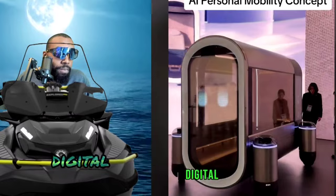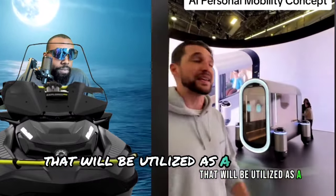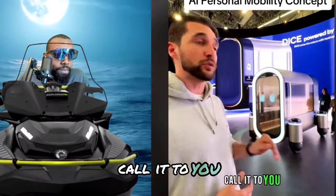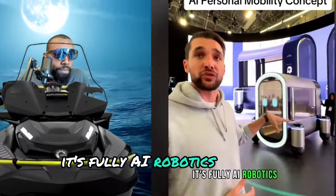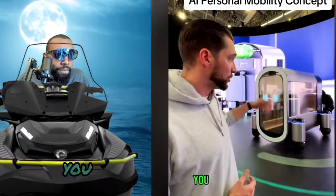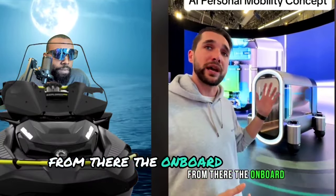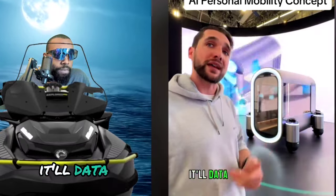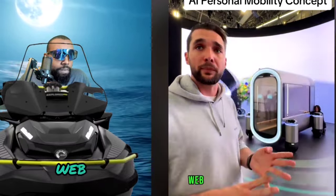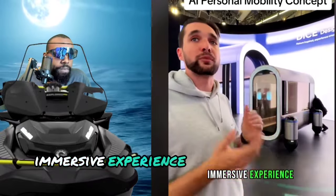This is Dice Digital Curated Experience. It is a personal mobility that will be utilized as a hailing mobility, such as Uber. You would have an app, call it to you. It's fully AI, robotics driving technology, and powered by hydrogen fuel cell technology. You would board the vehicle, put your phone into the armrest. From there, the onboard AI will connect with your phone. It'll data mine and go through text messages, email, social media, web browsing history, schedule, and it'll create a digitally immersive experience personalized to you.